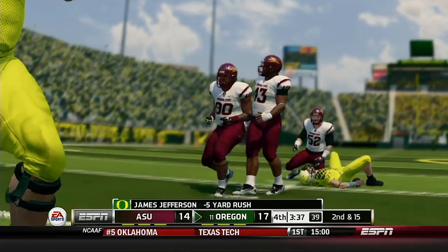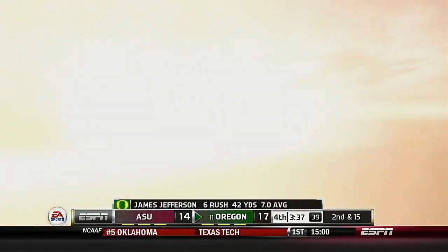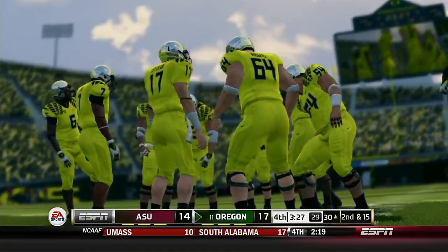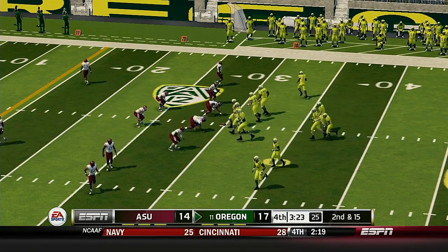Knock him down for a loss. The defense had that one called perfectly. That's a big play on that loss. Second and 15. From the 30-yard line, second down.